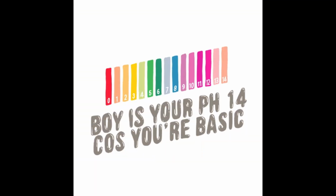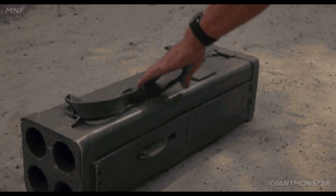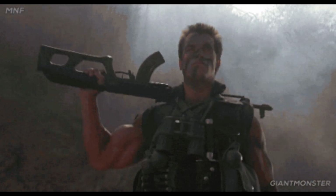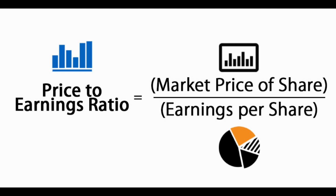Step 2. Learn some basics. The stock market is full of confusing acronyms and terms, but it is not as complicated as it seems. There are only a few terms that you need to know to get the basic understanding of any stock. P/E ratio, which is price to earnings. The price to earnings ratio is the best indicator of how expensive the stock is. It is simply the price per share divided by the company's earnings per share.